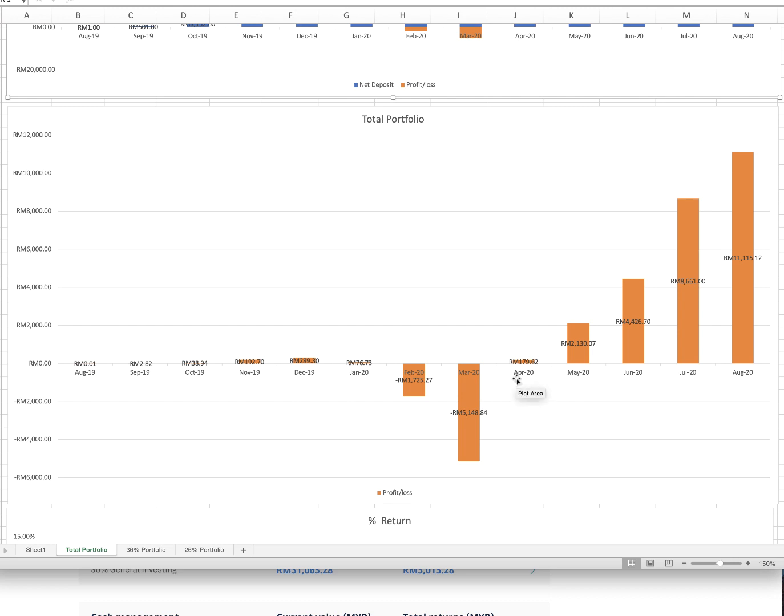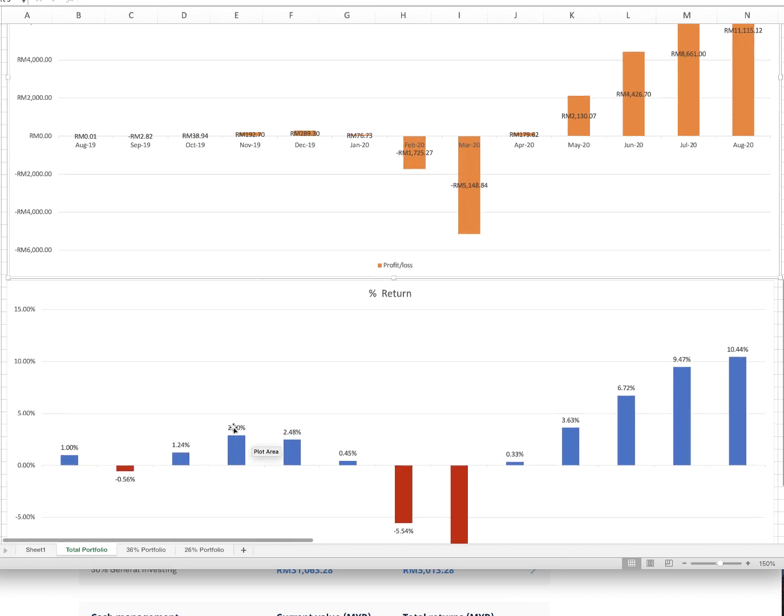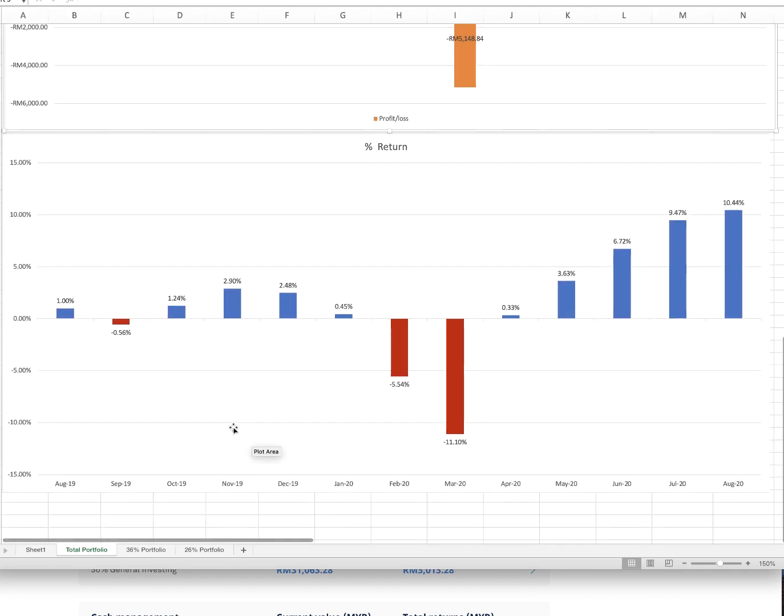So imagine if I had pulled out in March, my $5,000 profits or negative is basically gone, and I would have lost 5,000. But anyway, I kept it all the way, and as of the end of August, this is my profit number, guys. It's really crazy to see how the stock market has reacted. And if you invest with a particular strategy and believe in your strategy, you would not go wrong. The point where people usually go wrong is when they do not have a strategy when they invest.